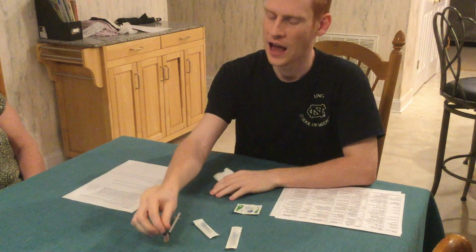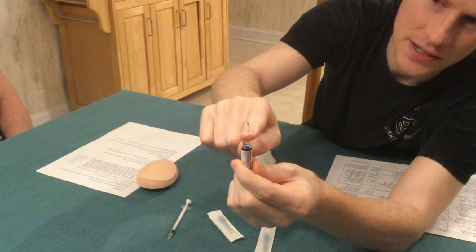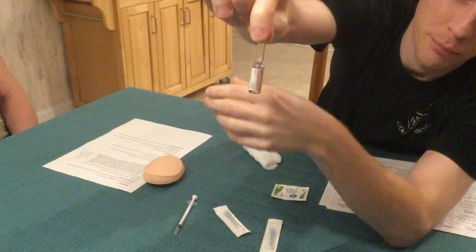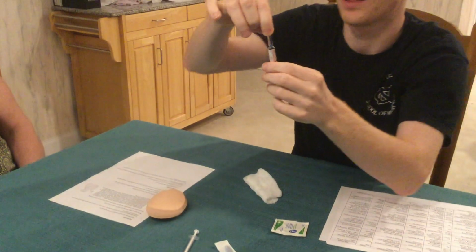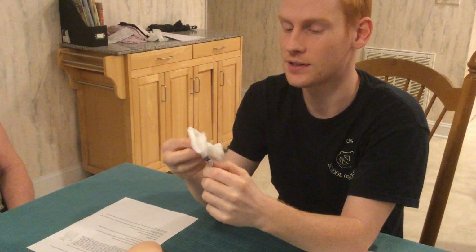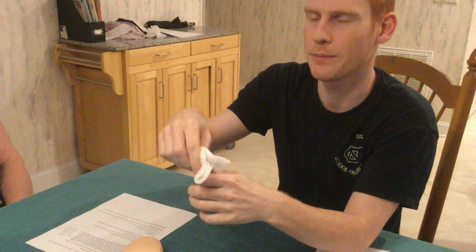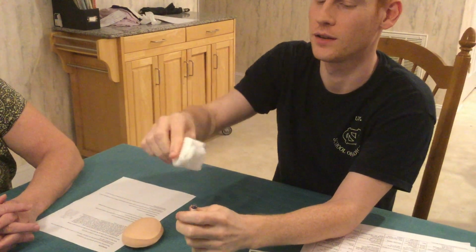If you can see on this ampule, there might be medicine in the tip. If I flick it, you can see the medicine starting to fall. There's a blue ring at the base of the ampule. That's the score around it. So I'll take my gauze. I'm going to be safe. I have personal protective equipment on me. It's imaginary, but I'm going to be using PPE. I'm going to break it away from me.